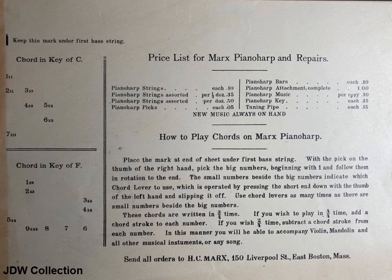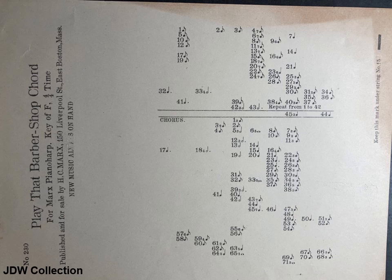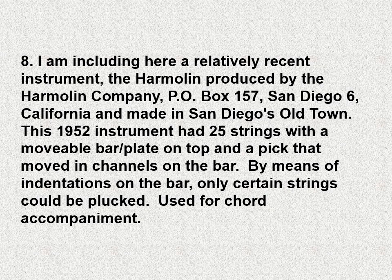I happen to have some, I think I had copies of how to play chords on the Marx piano harp, and a lesson sheet. I put this on the Facebook group, and here is a play that barbershop chord. I guess that's the name of the music, and you can see it looks like nothing like what you would see if you were brought up reading music and playing music on conventional instruments. And I'm including here a 1952 instrument made down in San Diego called a Harmoline, in case you run into that as well.